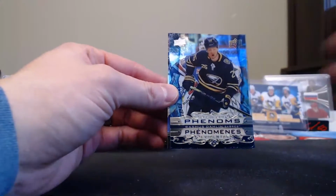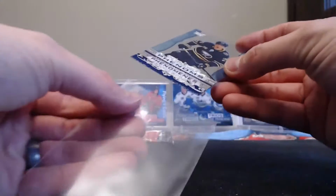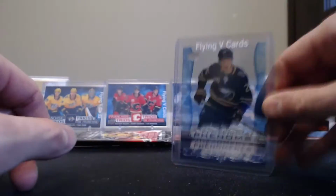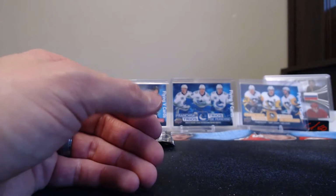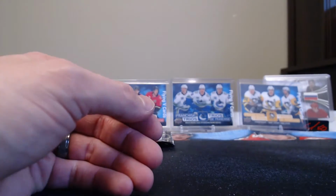Next up, Buffalo Sabres, we have a clear-cut phenoms of Rasmus Dahlin. Rasmus Dahlin for the Buffalo Sabres. Yeah, that's one of the best trios you can hit, for sure, is the Canucks one. In my opinion, at least.